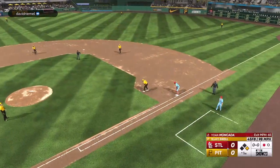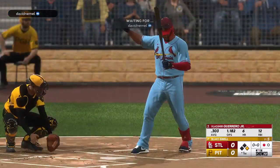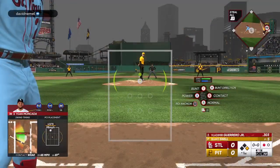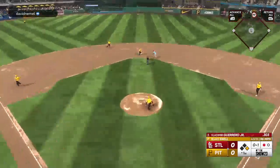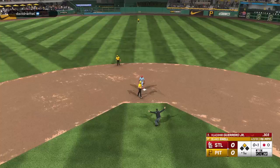And there's one down. Vladimir Guerrero Jr. now. Outfield playing very deep. He's going. Here's the pitch. Runner on the go. Oh, and one. Swing and a miss. Throw. He's safe. Safe.